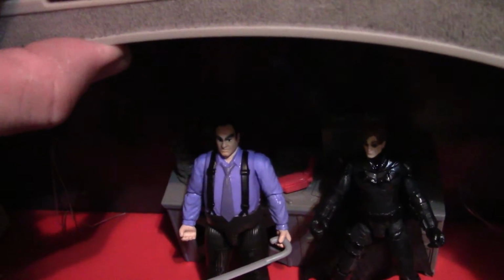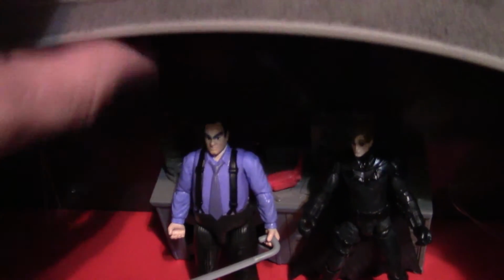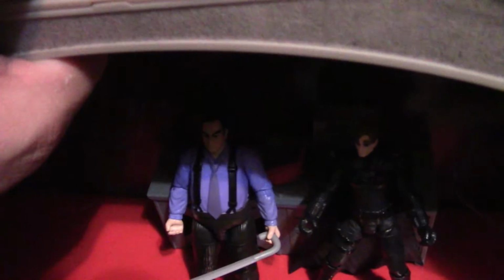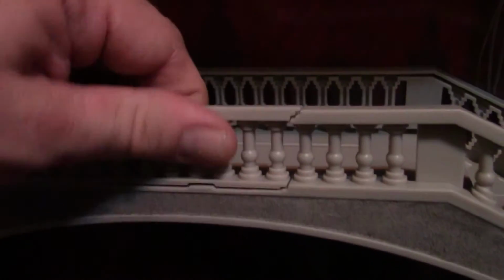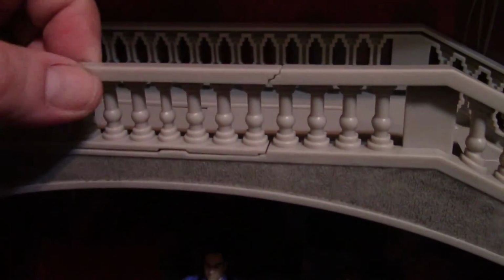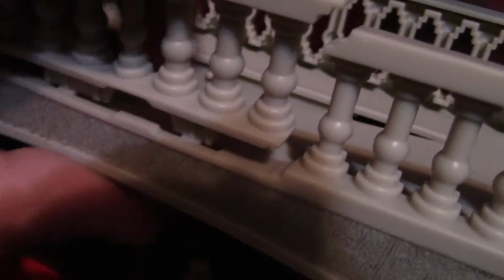Okay, but I don't want to put any pressure on it or force it. But it looks like it definitely does come down somehow. But I'm afraid to even... I feel like I'm going to break the damn thing. Just figured this out. It's kind of dumb. So you literally have to just pull it out of there. It comes out. It doesn't fold down or anything like that. It just pops out.